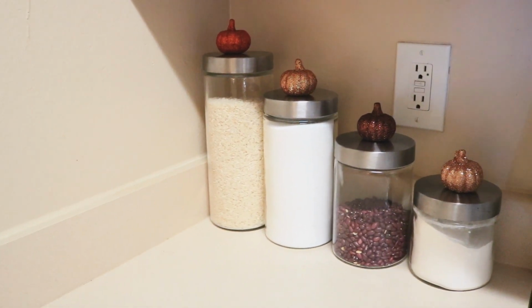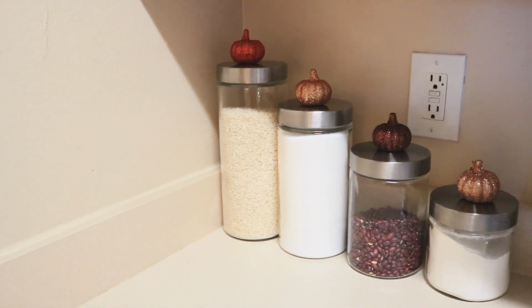Just if I need to get to those jars, I can easily take them off, take what I need, and put them back on there.